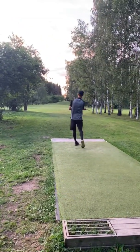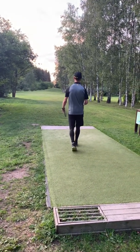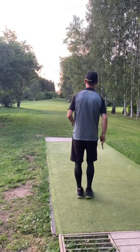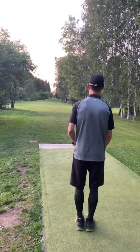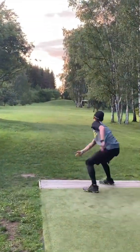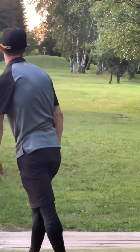And this is another iconic Järva hole. This is the mound hole, and this one's long. It's like 430, 440, something like that. Yeah, I'd say maybe even a little bit longer. Players of our skill level, the only chance we have to birdie this hole is to throw it in on our second shot. We do not have the power to reach this green off the tee.